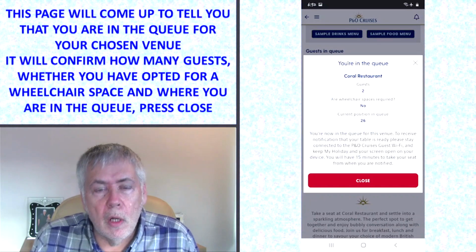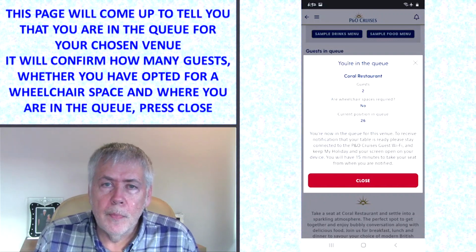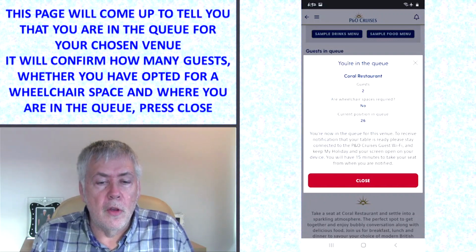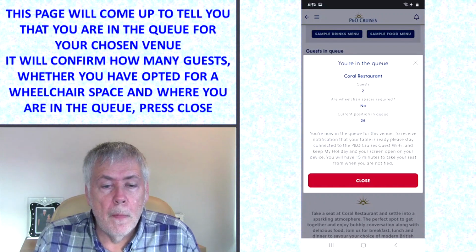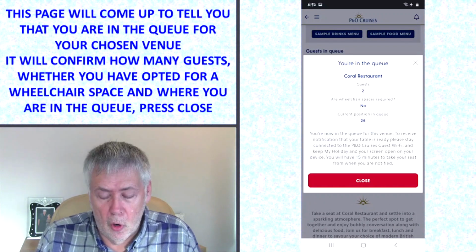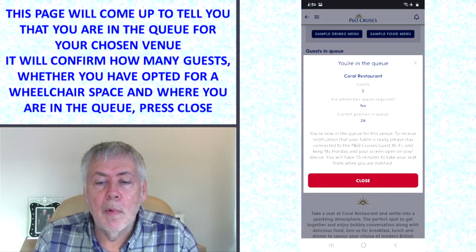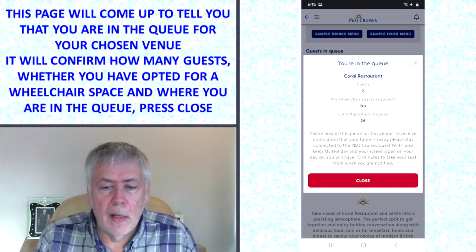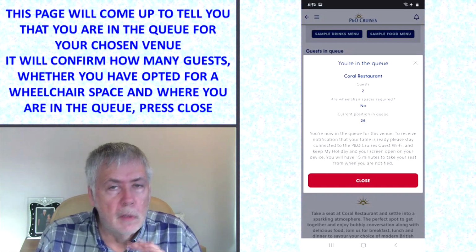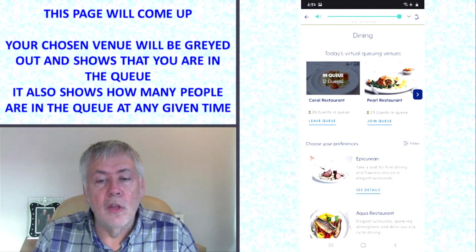So this is what comes up next. It tells you there that you're in the queue for your chosen venue. It tells you how many guests, in our case it was 2. It tells whether you've opted for a wheelchair space or not, and it will tell you how many people are in the queue, and it asks you to press close. You press close and you end up in the queue.